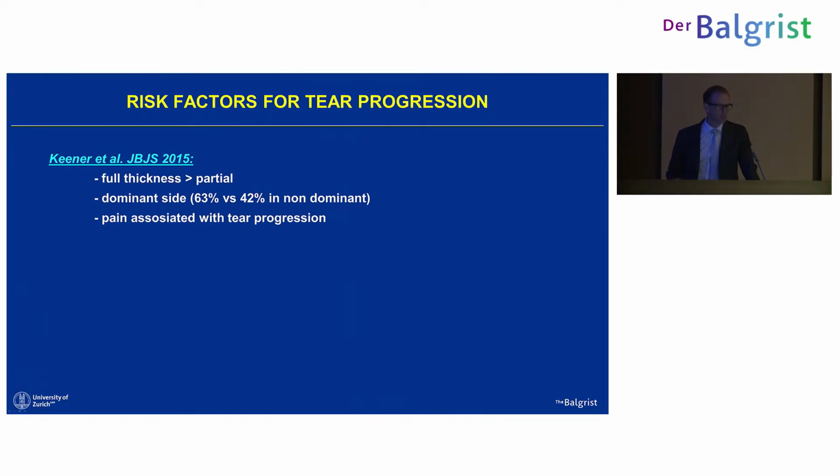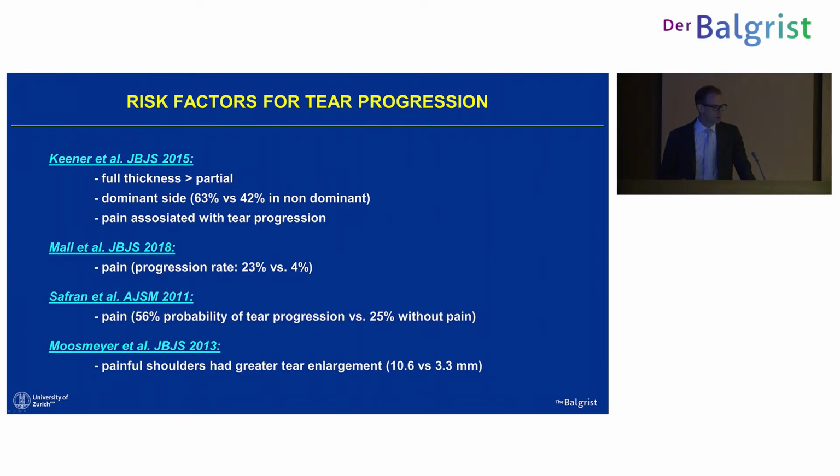In his JBJS paper of the same year, he could furthermore show that full thickness tears are at greater risk compared to partial thickness tears, that involvement of the dominant side had a higher likelihood to progress, and that pain was associated with tear progression. Mall, Safran, and Moosmayer also found that pain is associated with tear progression.